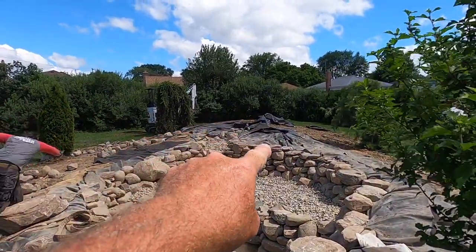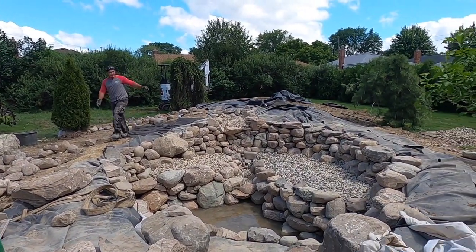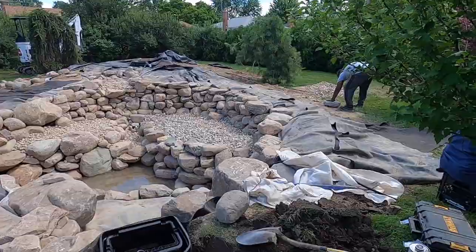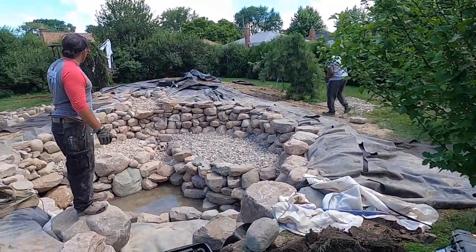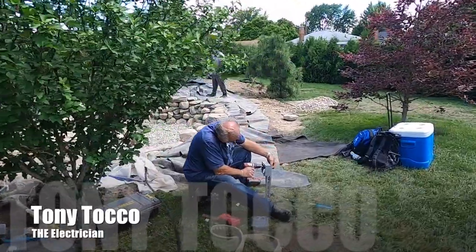Working on the stream up in here, watching Brian fall on his ass. Wow, that was close. He saved himself. Working on the final details of the stream up here, getting all that buttoned up. Javaris is the new guy, laughing at Brian falling. Not funny.